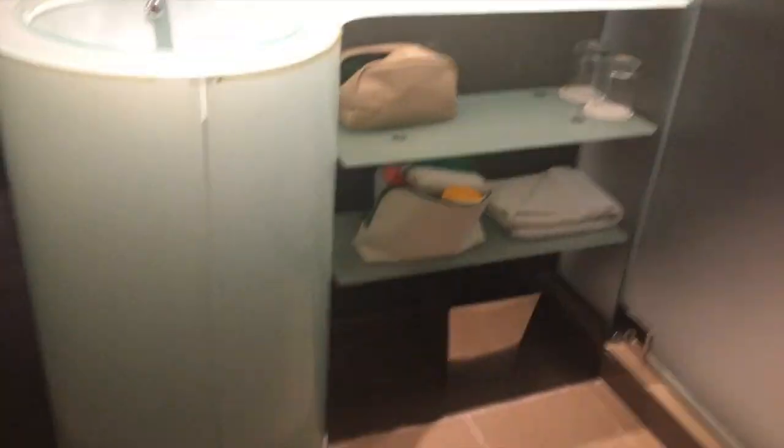Bath, shower, sorry, really nice and big, lots of space here for my cosmetics and the sink. A rather retro looking sort of faux leather chair. We've got a light, nice big TV, writing desk, bed. Over here we've got some really cool mirrors. Got a really nice big wardrobe.